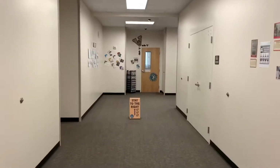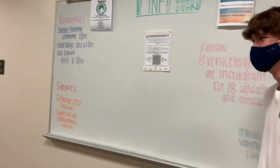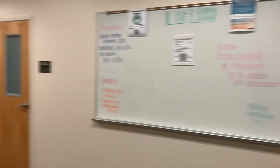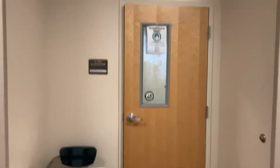Down the hall from Mrs. Jones's classroom, we have Mrs. Stinson's classroom. Mrs. Stinson teaches IB Math at the HL level, and following her we have Dr. V, who teaches IB Psychology at the SL and HL level. Across from Dr. V's classroom, we have the IB info board, where it shows us upcoming due dates, reminders, and scholarships. Following down the hallway, we have our beloved history teacher, Mr. Tobacco, who teaches IB History of the Americas and Contemporary History.